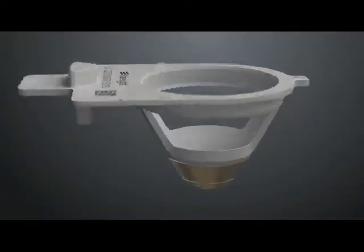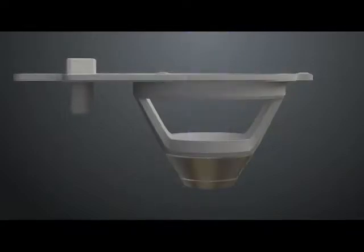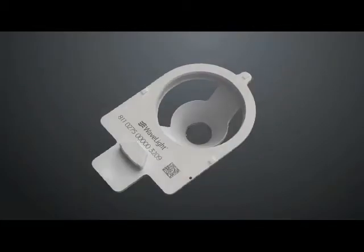The Wavelight FS200 uses a balanced control check to automatically calibrate each applanation cone, adjusting for the thickness of the glass and temperature shifts within the laser system's components. The calibration process provides consistent and predictable flap thickness.